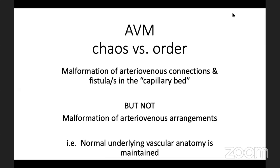The most important fact is included in this slide, because AVMs can look so complex, everything looks abnormal to you. But in fact, AVMs are a malformation or fistula connection in the capillary vascular bed. What does that mean? It means that every feeding artery and draining vein is in a normal anatomical location. They may not be normal structures, they may be dilated or look bizarre, but in fact, they are in normal location. Of course, there are human variations normally, but in AVMs, every feeding artery and vein is predictable. They are as in normal humans.